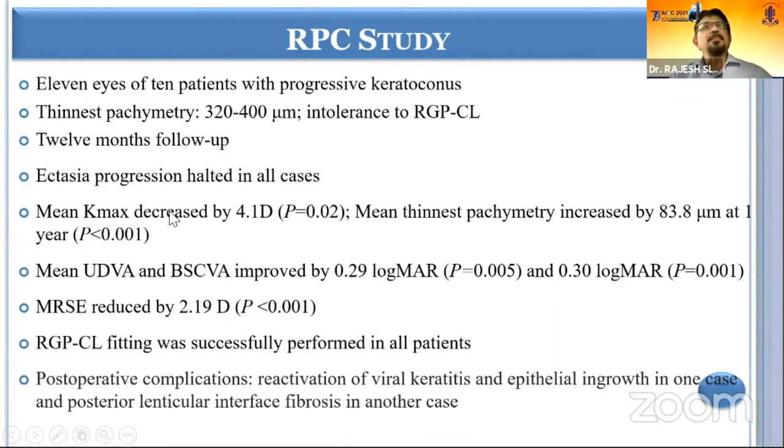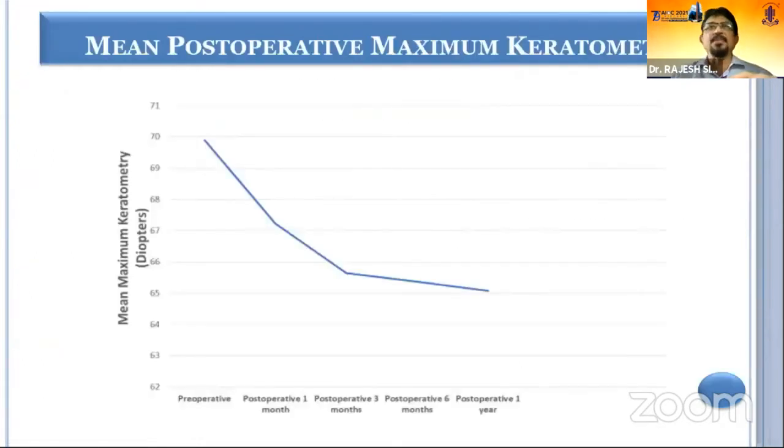The mean Kmax decreased by 4.1 diopters, and the mean thinnest pachymetry increased by 83 microns at 1 year. The uncorrected visual acuity also improved significantly, as well as the best corrected visual acuity. All the patients were fitted with contact lens successfully. There was reactivation of viral keratitis in one, which was treated. There was a small epithelial ingrowth at the periphery in one case, which was innocuous and did not require any management. And there was one case with posterior lenticular interface fibrosis, which did decrease the visual acuity after the haze happened.